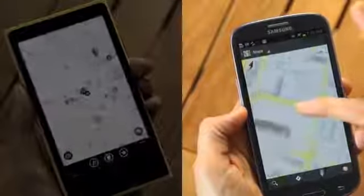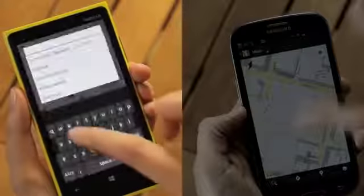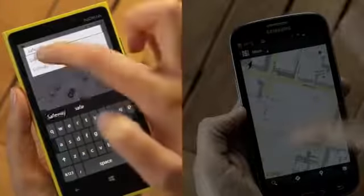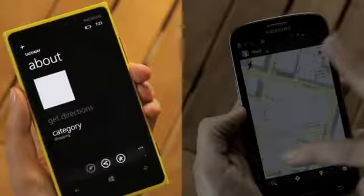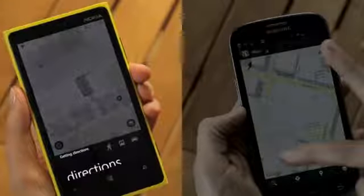The differences become a little bit more apparent when I actually try to use the maps to do something. Say I wanted to find a grocery store. In Nokia Maps, I can just type that in, do a quick offline search, and see where all of the grocery stores I might want to visit are right around me. I can even tap on one of them and figure out how to get directions.